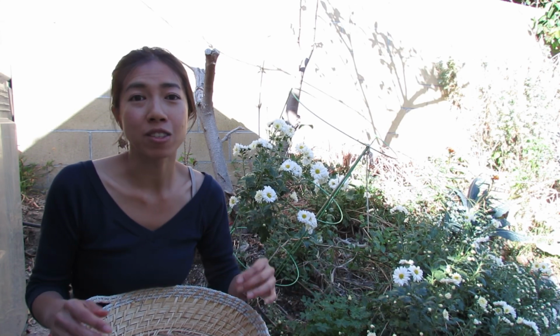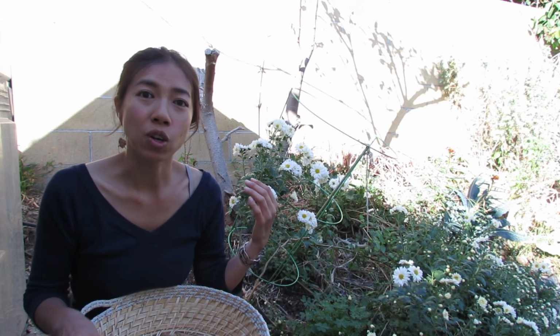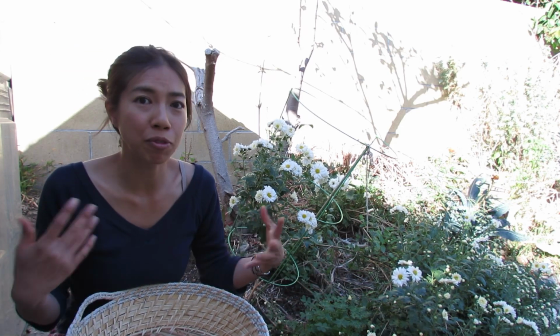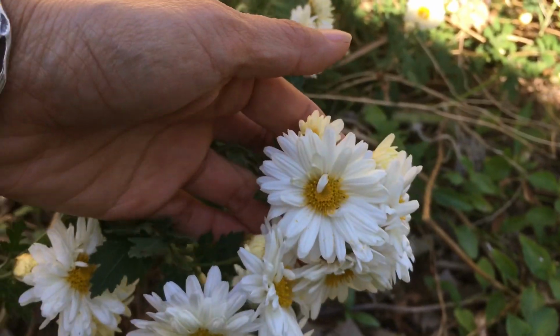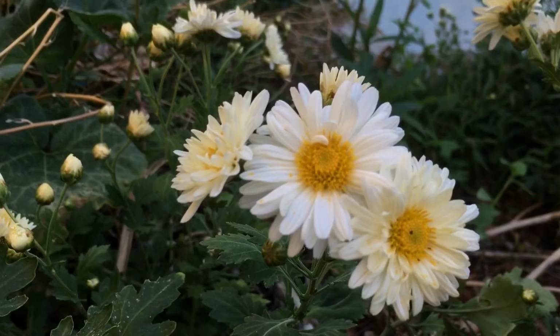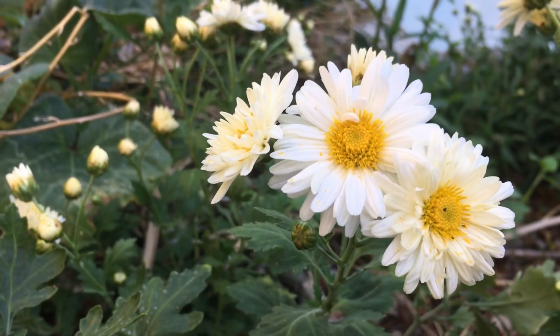Hey guys, I want to talk to you about one of my favorite floral teas or edible flowers to grow. It is a pretty hardy one and it's called Chinese chrysanthemum. There's a lot of different chrysanthemum flowers out there. As far as I know, this one that I grow is edible. There's a lot of different kinds that are for decoration. I'm not sure if they're only for decoration, but this one I know is edible.